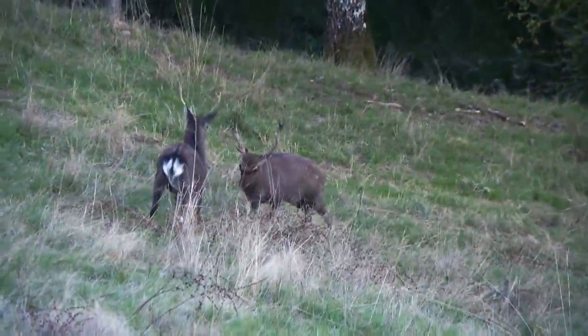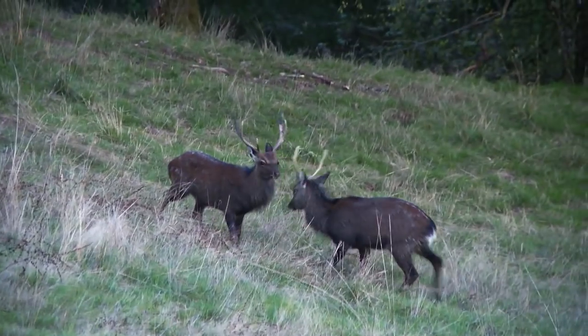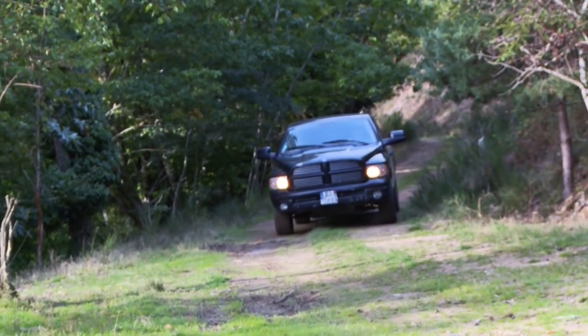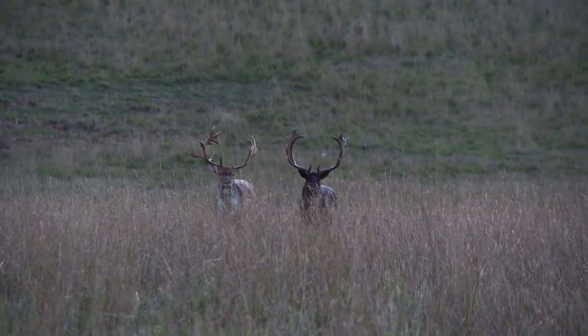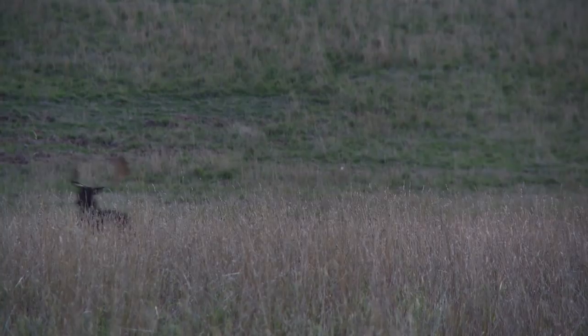Our goal this morning is to find a nice sika deer. These two here are a little young, but fun to stop and watch. Lots of options here, but I've never hunted a sika deer before, so we decided to focus our efforts on them.